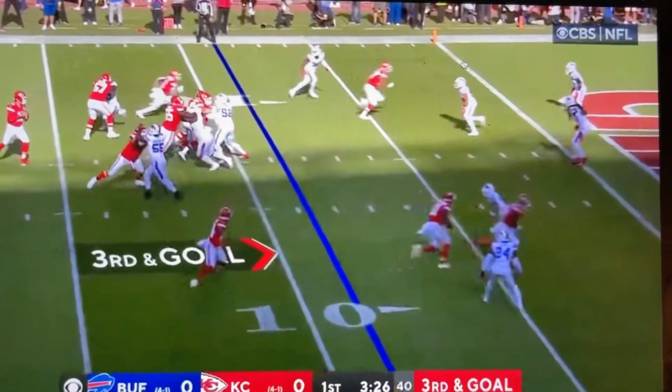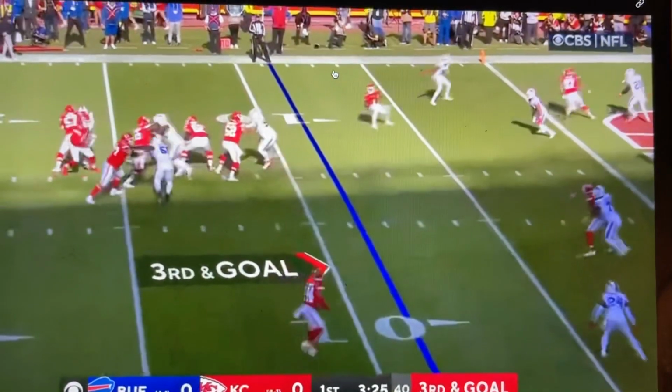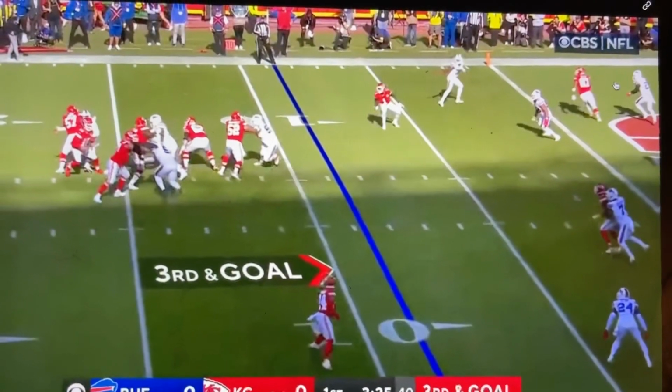Boom. Here we go. Guy's got his leverage. Guy's got his technique. It's perfect. He's ready for this guy.